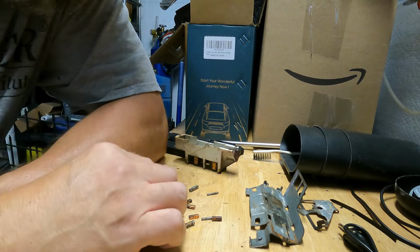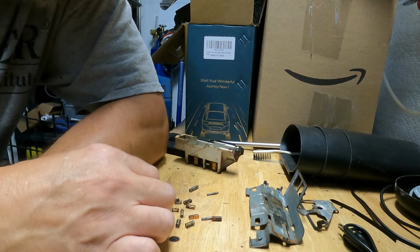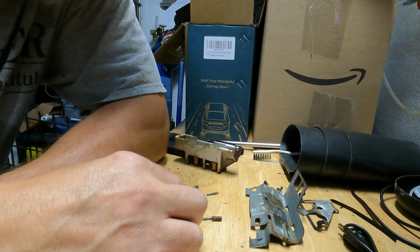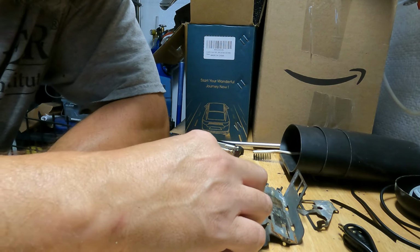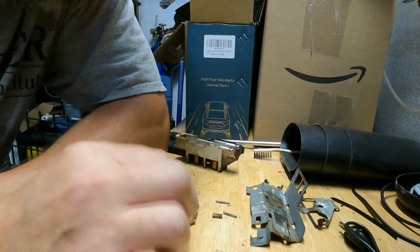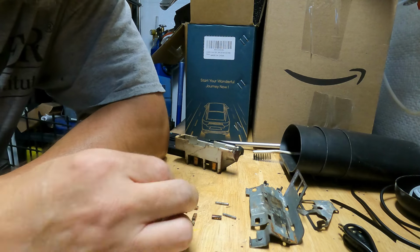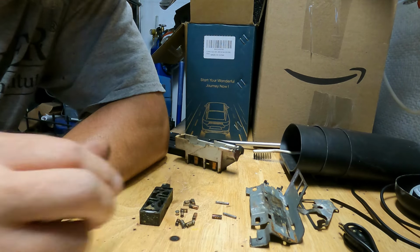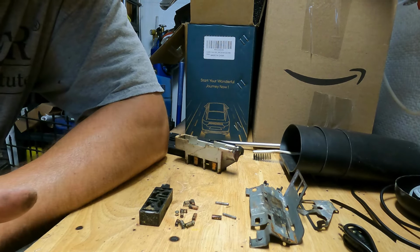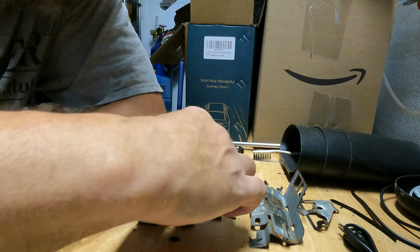Oh, and it still didn't come out. Well, everything needs to be cleaned up anyway. Okay, so we know where all those go. That pin and that pin go to the other side. This pin is the only one we have to figure out where it goes. I'm thinking it goes across there with the springs underneath it. Okay, figured that out. Now we need to figure out this.